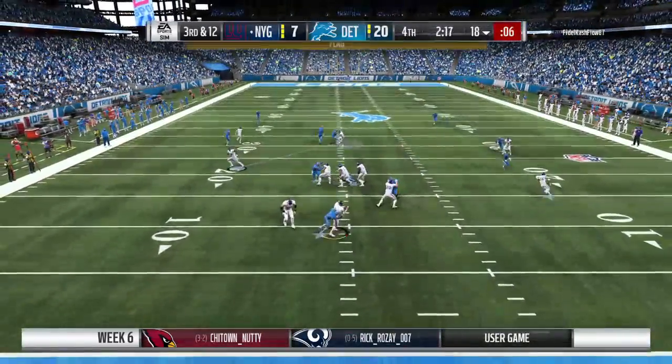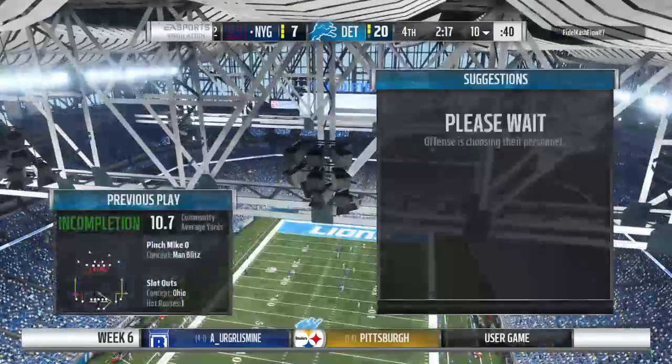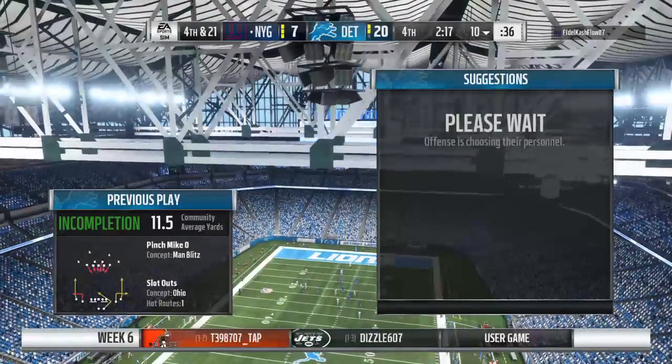Looking to throw. Jones. And the pressure will get to him. He goes down. Now there is a flag on the play, but this looks like holding on the offense.